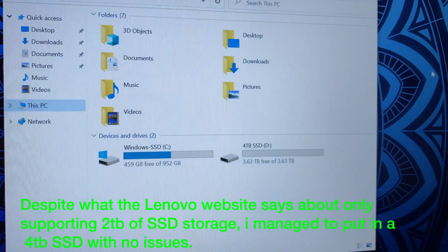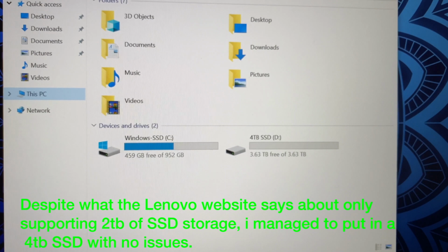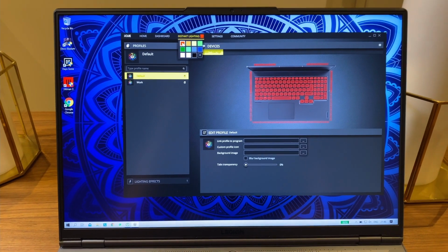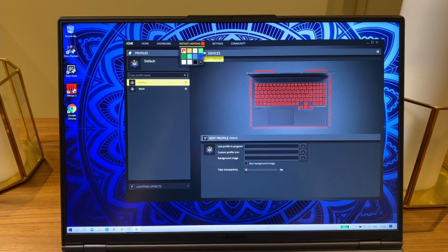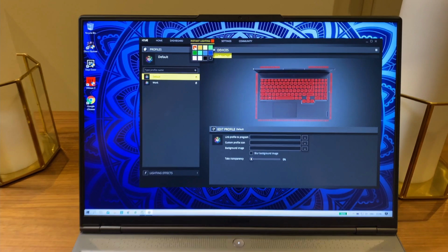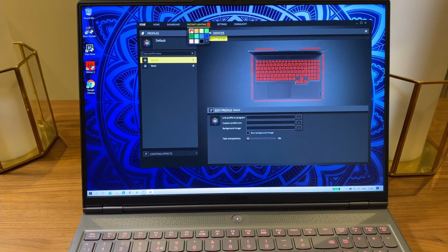So to sum up, I do really love this laptop. It is bigger than I thought it would be. It's heavier than I thought it would be. But this screen is absolutely fantastic. Editing on this 16-inch screen is a dream. It's great. Even playing video games on it, it's great. Before this I had the Zephyrus G14 for a while, and I don't feel like I'm missing out on connecting it to a big screen.